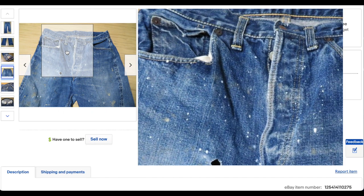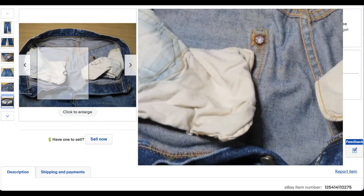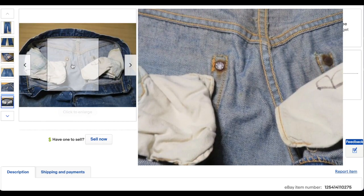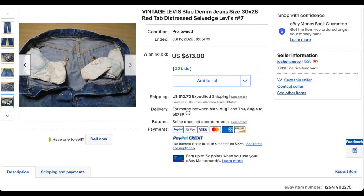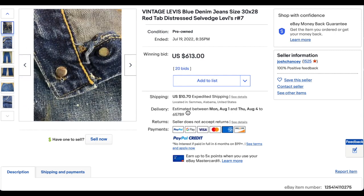Beautiful pair. This is a really old pair. Let's see. We do have the hidden rivets. You can see that. So this puts it earlier in the 60s, mid to early 60s. While you can't see the V-stitch, let's see where it is. Where is it? Yeah. So it doesn't appear to be a V-stitch, but you can see right here there's a little bit of a V. The V-stitch probably just came undone over time.